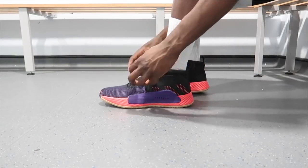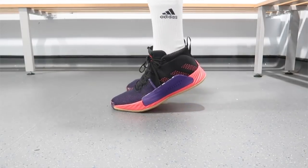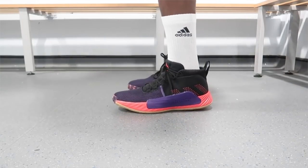Now, I honestly feel as if it's doing something to my mind and my psyche because they feel wide, but they're not wide. They're a regular fitting shoe, I know that. But because of how wide they look, they somehow feel wide as well. But I did still really like the fit. They felt really, really nice.